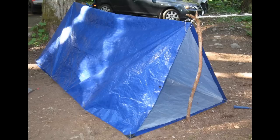Number four, something for building an emergency shelter if you have to. Everybody's trunk should have a couple of tarps in it, maybe some garbage bags. You can lay a garbage bag on the ground, build a tent with the tarp, with some sticks that you could pick up anywhere. It's always a good idea to have some tarps and some garbage bags in your car.